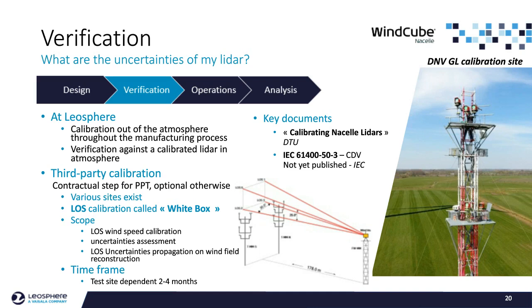The idea there is to assess the uncertainty of the radial wind speed, so the one along the line of sight, the beam, and the one that we discussed just before, and then to propagate this uncertainty on the wind field reconstruction algorithm. The data analyst will then use this calibration report to calculate the uncertainty on the power curve, and therefore the uncertainty on the AEP estimation.